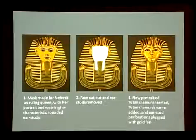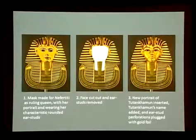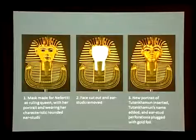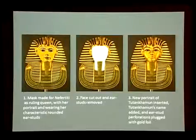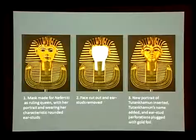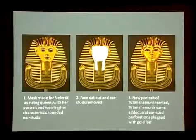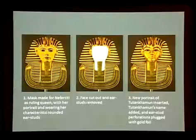The history of the gold mask may be summarized then as follows. First, its original manufacture for Nefertiti as co-regent or ruling queen of the pharaoh Akhenaten. Second, the face of Nefertiti cut out. And third, a new portrait of Tutankhamun inserted, made in a slightly different alloy, and the original Nefertiti ears, now minus their ear ornamentation, reattached. Finally, the piercings in these female ears were deliberately covered over with slips of thin gold foil to effect a masculine dimpled indentation and avoid any possible misperceptions regarding the sex and identity of the mask's final owner.